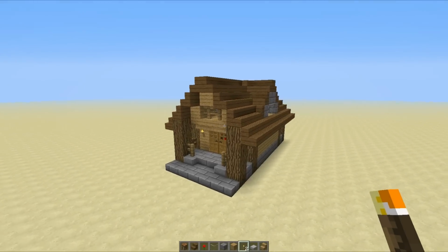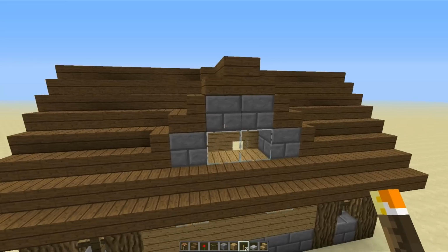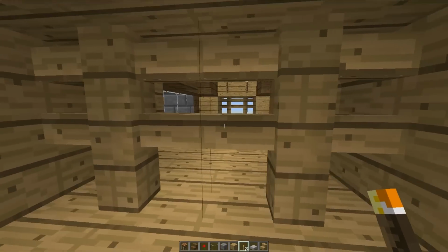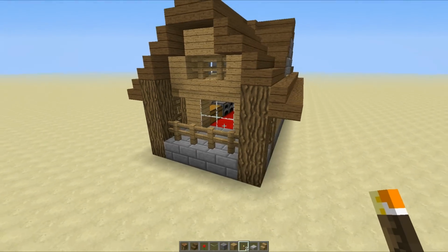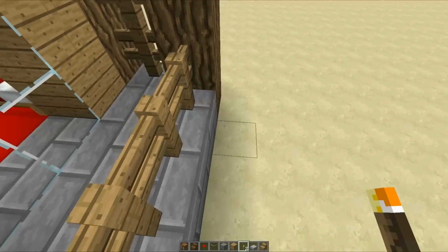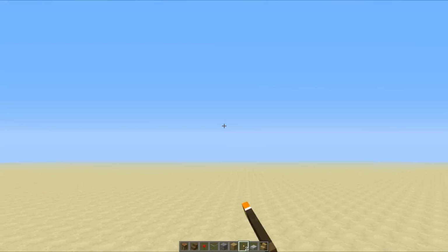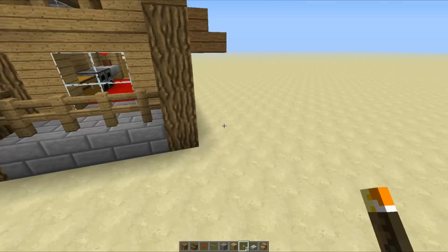You can see it looks fairly decent on the outside. We've got these little windows up top as well. Little fence post windows here as well with a torch on there. It's not meant to be there. Have a nice little ground floor balcony with a glass window. Excellent views out into whatever that might be.